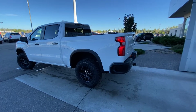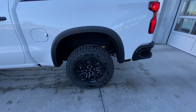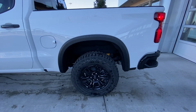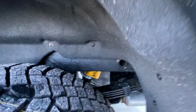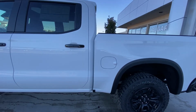Taking a quick look at the exterior of the Silverado ZR2, we have the 18-inch wheel and tire package. Beautiful ZR2 only available 18-inch blacked out rims with the 33-inch Goodyear Wrangler Territory MT tires. We have the Multimatic DSSV suspension as well on the ZR2, ready to go anywhere. Fender flares over top of the body.